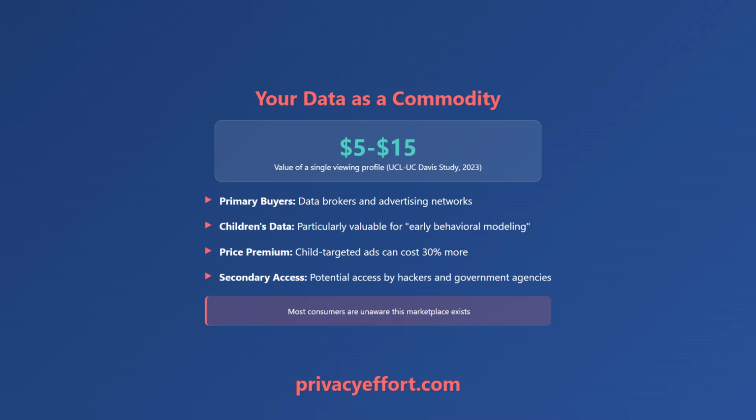And what are these profiles worth? Is there a price tag on my viewing habits? Well, that same UCL-UC Davis study actually put some numbers on it. They estimated a single viewing profile could sell for anywhere from, say, $5 to $15, depending on how detailed it is. $5 to $15. Doesn't sound huge. Yeah, but multiply that by millions of TVs. Exactly. And they highlighted something else really significant: children's viewing data.